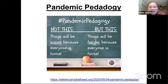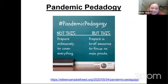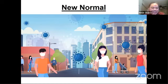Okay. And then, don't ever think that you can prepare extensively to cover everything, because as much as possible, the students can only absorb chunks of knowledge. So you have to prepare brief sessions to focus on the main points. Okay? So the next slide that I have is just some of the advice based on what I learned.